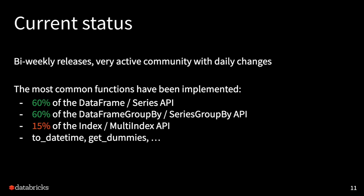So the goal here is roughly the 80-20 rule, if you want, without mentioning specifically the percentages. We want to go as far as possible into adding all these functions without incurring a huge technical debt on our side. And this is why I believe that for the data frame and series API, we can go to pretty much everything. In the case of indexes, it is going to be probably a bit harder to achieve that, simply because indexes allow you to do more manipulations.